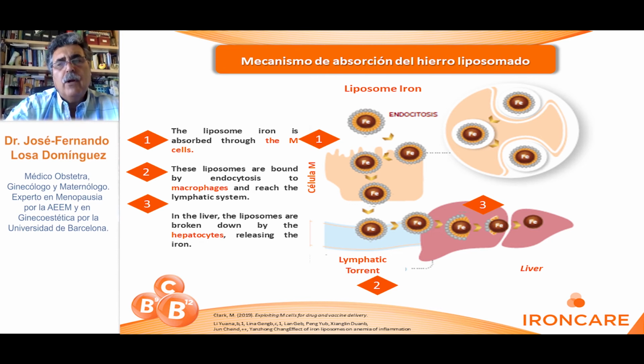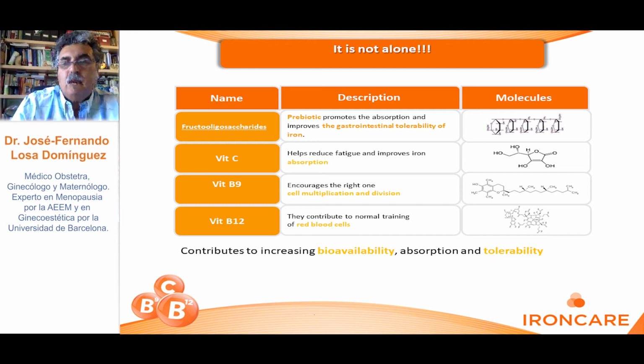The mechanism of absorption of liposomal iron is different from that of traditional iron because the absorption is done through the M cells that are in the wall of the duodenum, that will be bonding to the macrophages. So in this way, it reaches the lymphatic stream, and the macrophages through endocytosis, not through the hepatic bloodstream, but through a lymphatic pathway, they will reach the liver, where the liposome will be freed and the iron will be free. It will be totally bioavailable for the bloodstream.